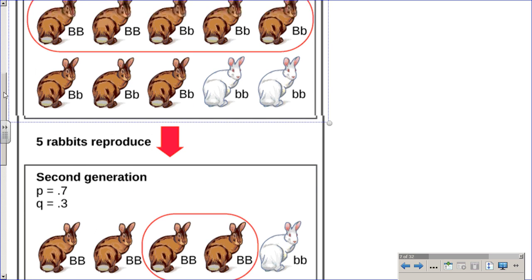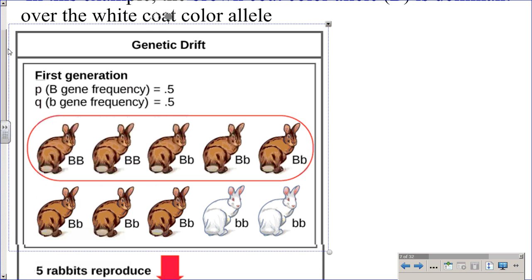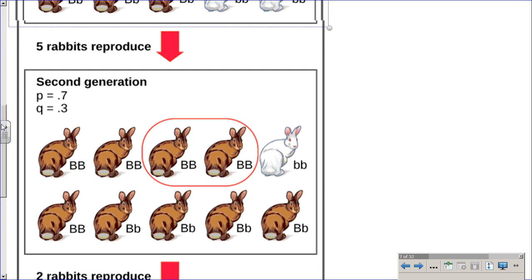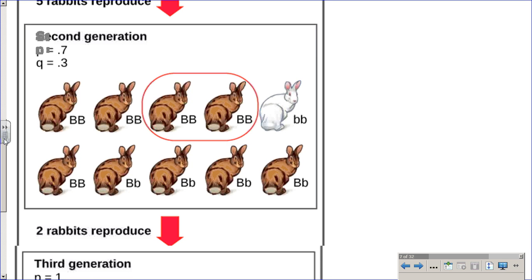They make different homozygous dominant and heterozygous dominant babies. You'll see that the parents are big B, big B, big B, big B, little b. But when they reproduce, they make big B, and then a couple that are big B, little b. So there's a different number of little b's to big B. That's why the frequency has changed from 50-50 to 70-30.